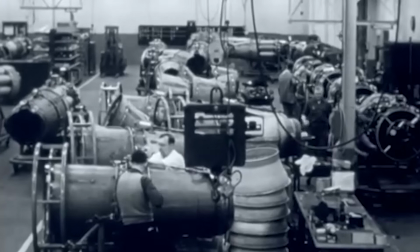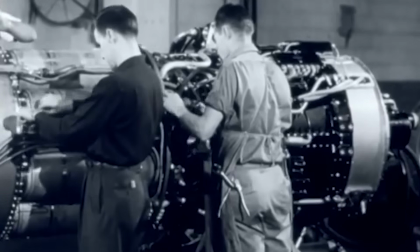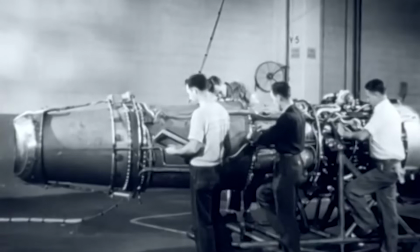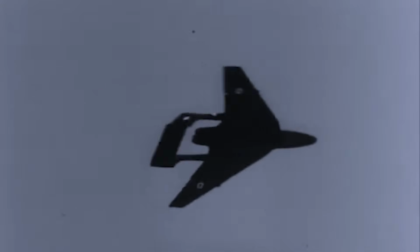Propulsion came from two Rolls-Royce Avon 208 turbojets, each producing 11,000 pounds of thrust. This powerful combination gave the Sea Vixen impressive performance figures. At sea level, it could reach a maximum speed of Mach 0.91, equivalent to 690 miles per hour, and climb at a rate of 9,000 feet per minute. The aircraft's service ceiling was 48,000 feet, allowing it to intercept high-altitude targets. On internal fuel alone, the Sea Vixen had a range of 790 miles, extendable through external drop tanks.